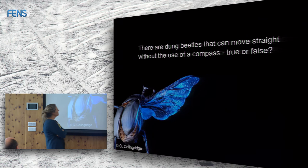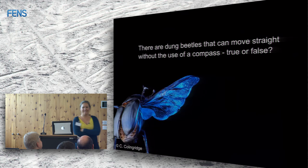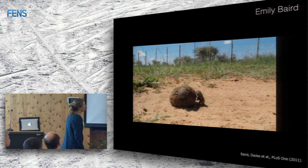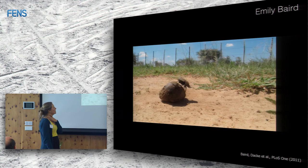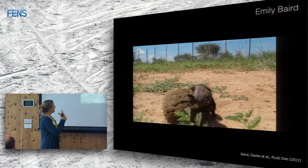There are dung beetles that can move straight without the use of a compass. Is this true or false? Ooh, this one is tricky. Okay. Who thinks this is true? Oh, false. Now you're all wrong. There are dung beetles that can move straight without a compass. These are the female dung beetles. Because this is a mating pair, and it's the male beetle that does all the navigation. And she just sits there and moves in a straight line. But for all honesty, they then mate and then they make little balls and then she lays the eggs. And then she actually stays with the brood and takes care of it until it hatches.